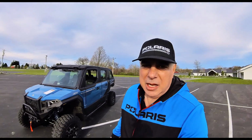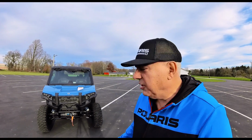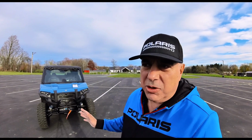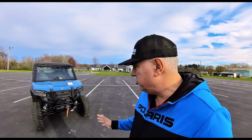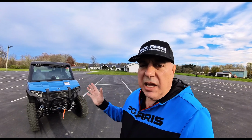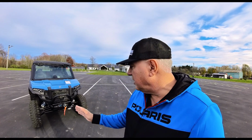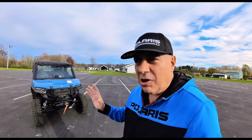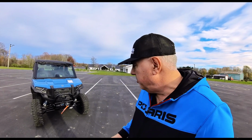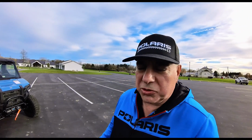Again, Polaris is leading the industry, and it shows in this vehicle. As much as I've seen, I haven't seen a lot of videos on YouTube with this machine. You think the machine, it's big, don't get me wrong. I'm so glad they kept this at 64 inches wide, or that's the genre, the type that they're going for, because that should fit on most of the trails I ride, especially the forest trails.